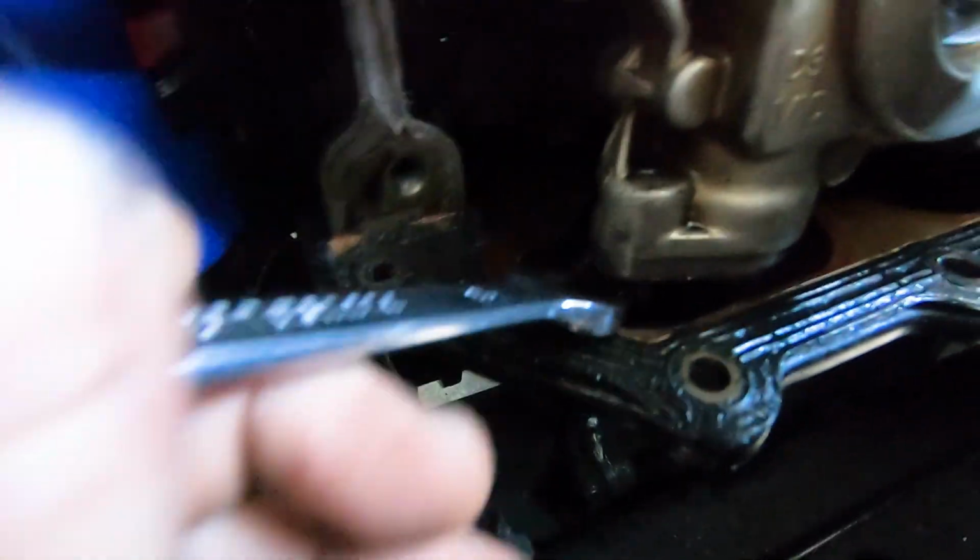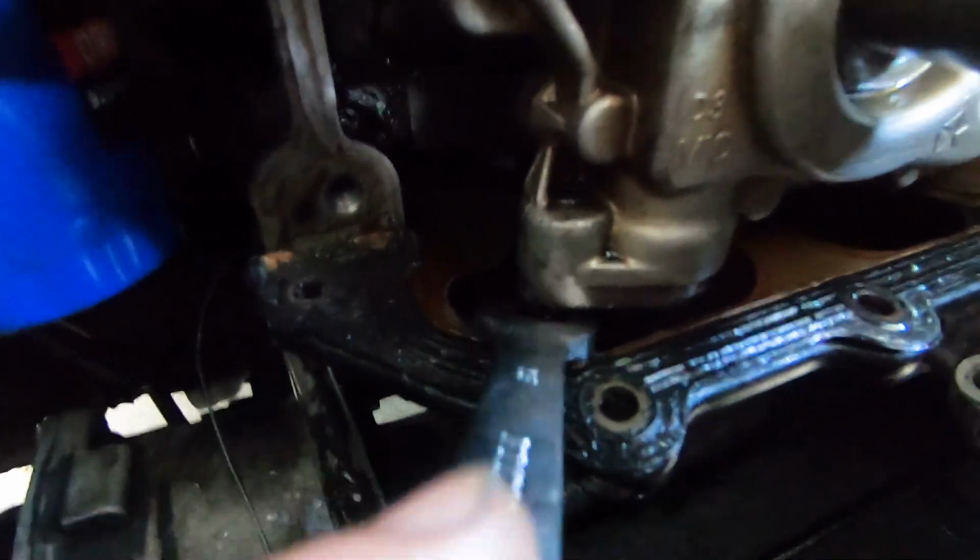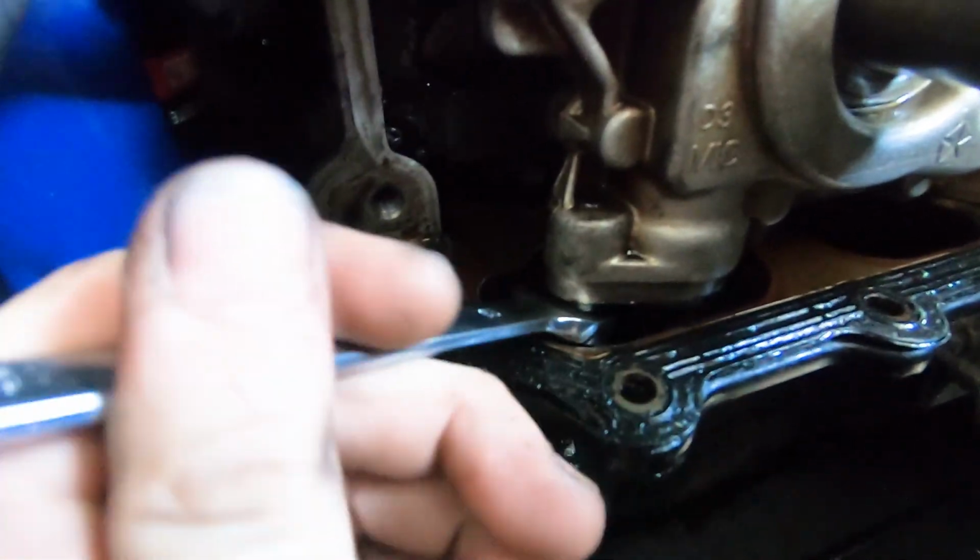Like that. You could loosen it just a little bit. You want to drop it down. You can see the bolt's pretty long. You can still see the head's right up there. There's not that much light down here. I'm going to keep loosening it. Okay, I think that should be good.